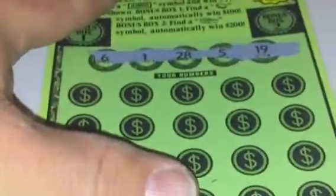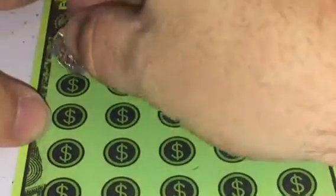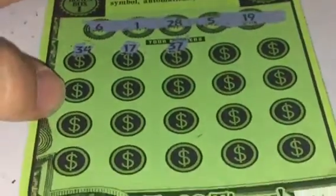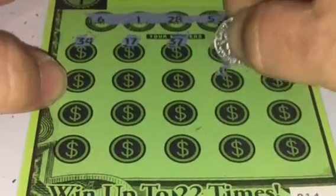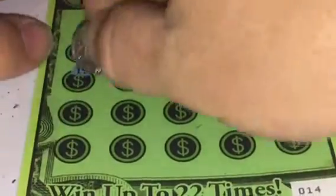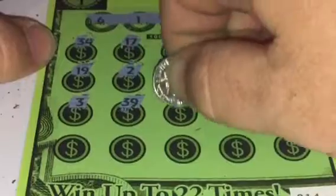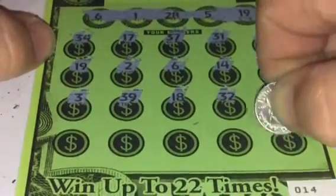Ticket number 14. 6, 1, 28, 5, and 19. Winner. Another winner. I was talking about nothing but single matches, and we pull off one that's not.